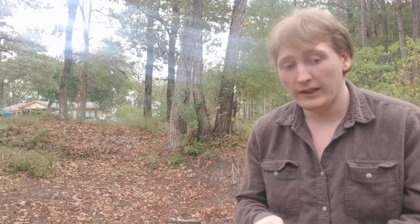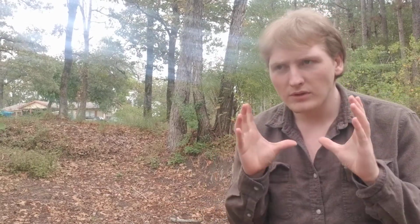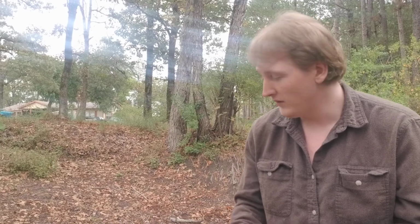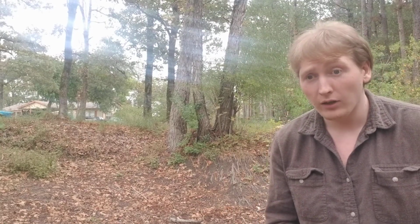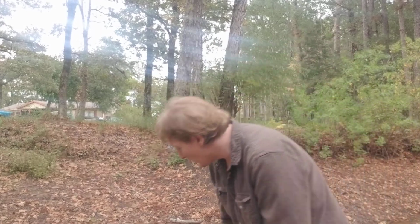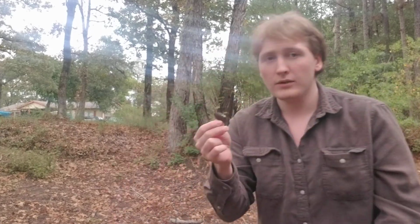Now, these mussels I showed, they can get much larger. Some get to the size of my head, some get to the size of a dinner plate. And just looking right here, I already see a couple that are bigger than the ones I showed you. Such as this little guy.